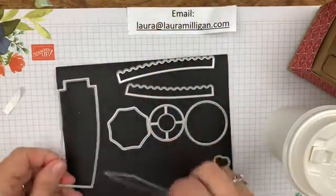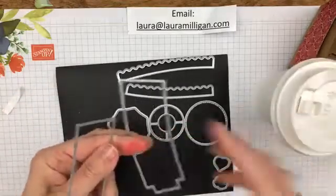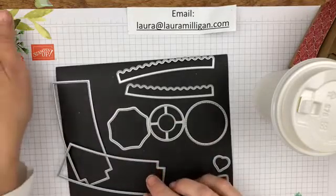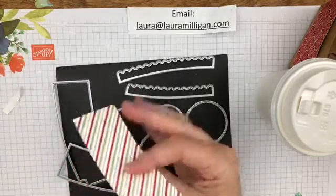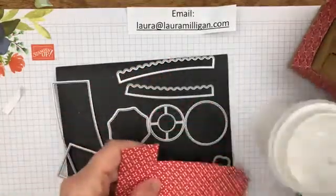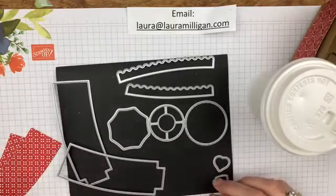But you're going to use 2 of these. This is going to be the wrap that will wrap around this coffee cup. So you'll need 2 of those, which I have already cut, and they are right here. Again, from the Heartwarming Hugs designer paper.